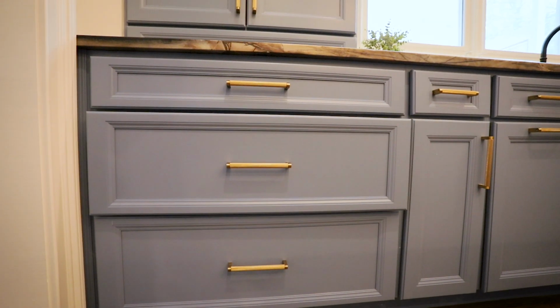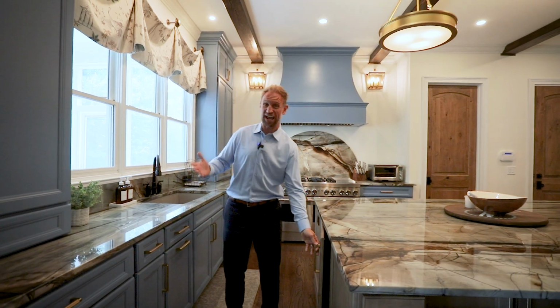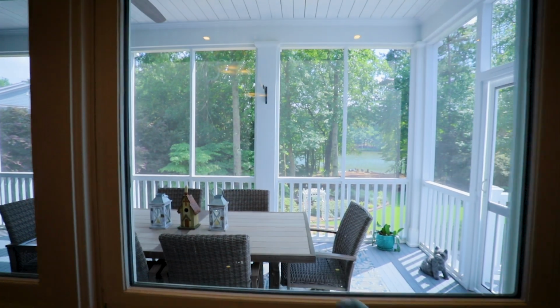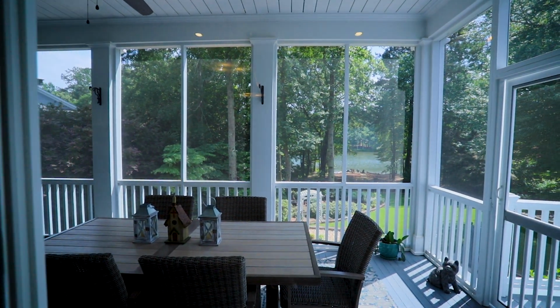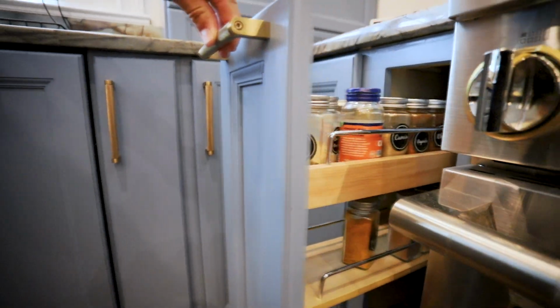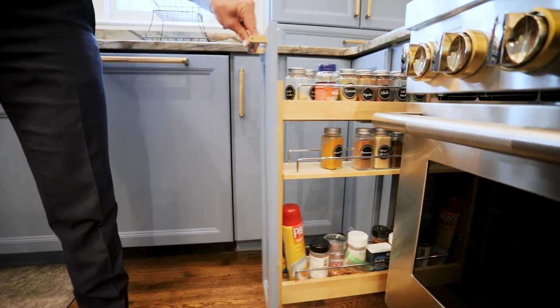Even the door hardware that you see is so custom. Of course, soft close cabinets. You have storage everywhere in this house. When you're sitting here doing dishes, looking out, you have a gorgeous view of Lake Kedron. Another really cool hidden feature about this house is the spice rack. And yes, it is right by your cooktop. So again, if you are a chef or you like to cook, everything is conveniently located.